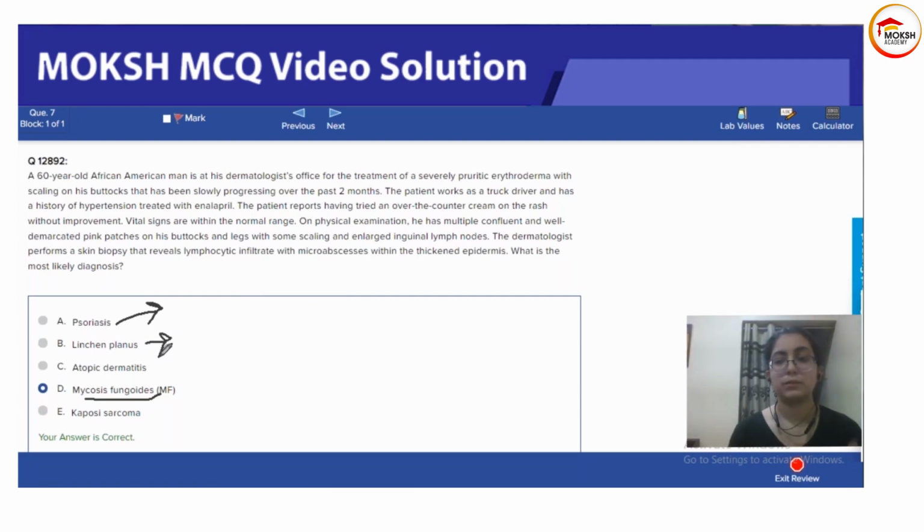Then lichen planus. Lichen planus is usually found on this part of the wrist, and lichen planus does not have scaling, while this rash has some kind of scaling. Atopic dermatitis does not present as a pink patch with scaling. So my option is mycosis fungoides. And additionally, they have given here that there are microabscesses and lymphocytic infiltrate.